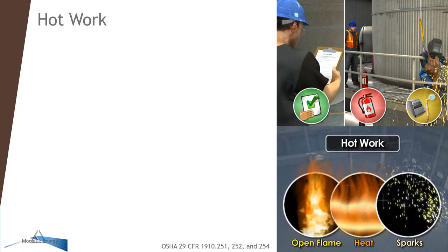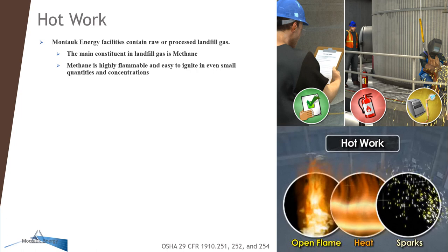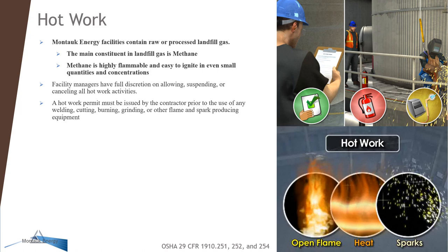To reiterate, Montauk Energy facilities contain raw or processed landfill gas whose main constituent is methane. Methane is a highly flammable and easily ignitable gas, even in small quantities and concentrations. Facility managers have full discretion on allowing, suspending, or canceling all hot work activities. A hot work permit must be issued by the contractor prior to the use of any welding, cutting, burning, grinding, or other flame and spark producing equipment.